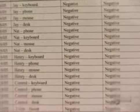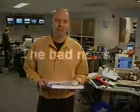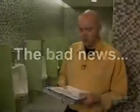Well, the results are in. I've got some good news and some bad news. Good news is we did bacterial swabs of surfaces, and there was no E. coli or enterococci, which is really good news because that can make you really sick. Well, the bad news is this is the cleanest room in the office.